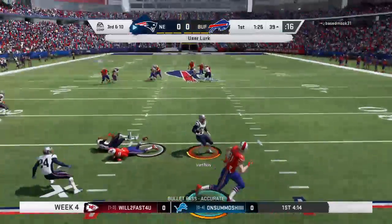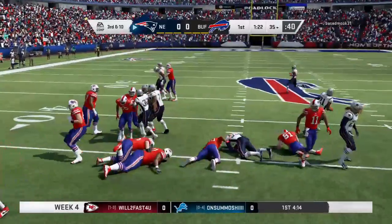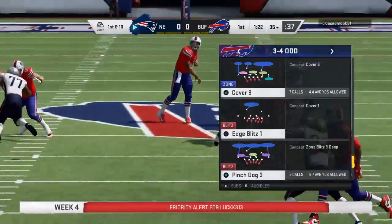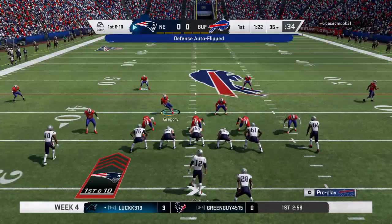But into heavy traffic, and it's intercepted. Picked off by the linebacker, Kyle Van Noy. And the return here is stopped at the 35-yard line. The offense now at the line, ready for their next drive.